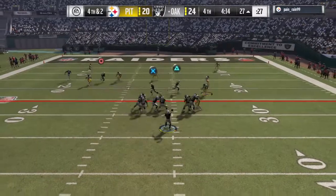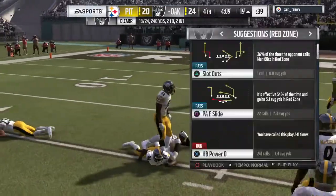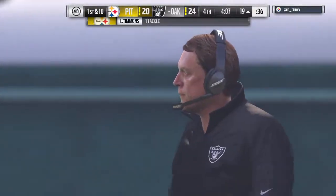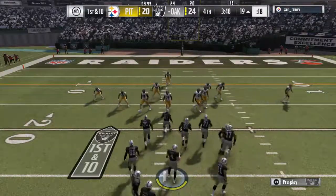A big-time play by the defense. It does happen occasionally, even against the best running backs who are having big days. Give him 9 on the play, and on 4th down, they're able to convert and move the sticks. Well, it all came together on that one, didn't it?